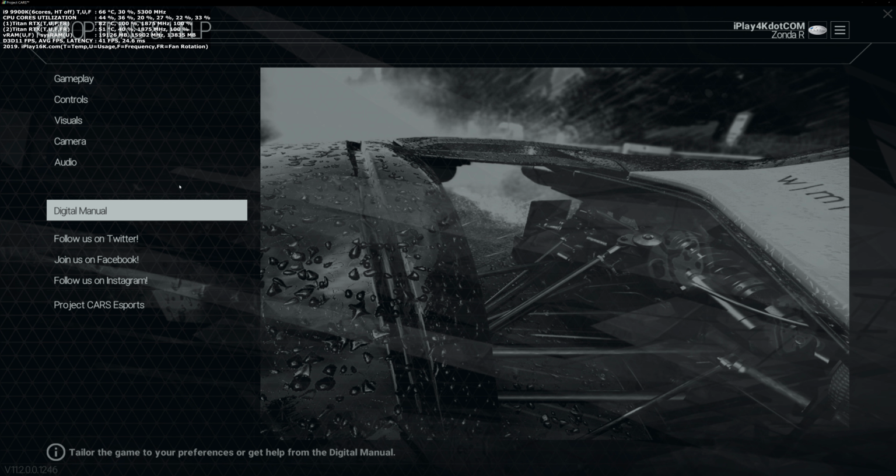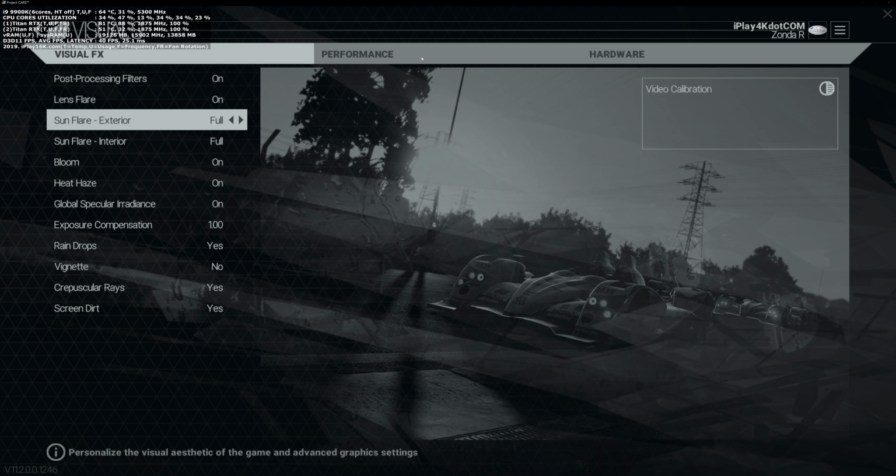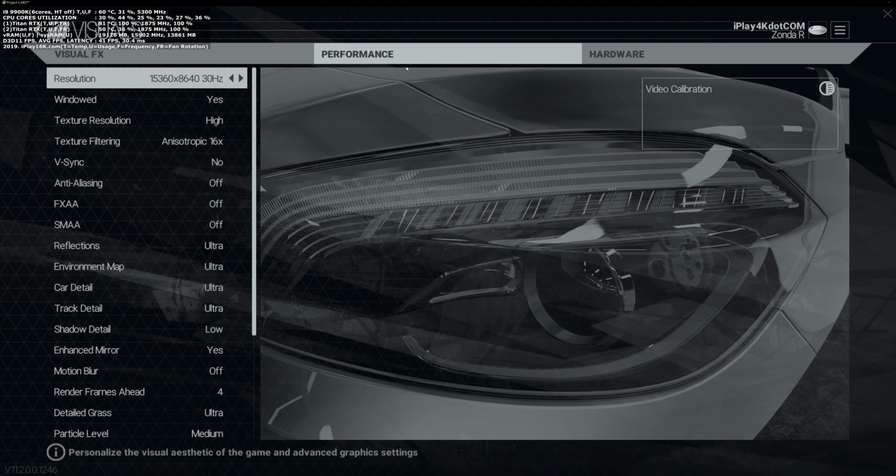Okay, and now, just in case, can it be playable? Something that I didn't try with the RTX 2080 Ti. Let's go ahead and have a look, shall we? And still looking beautiful, because everything at 16K resolution looks amazing, even at low.